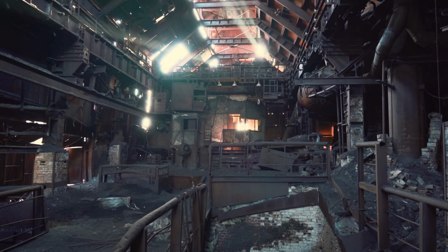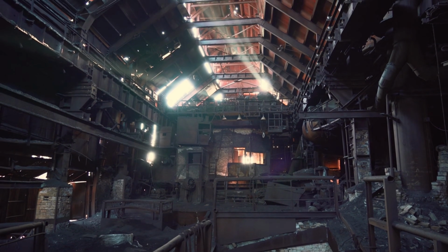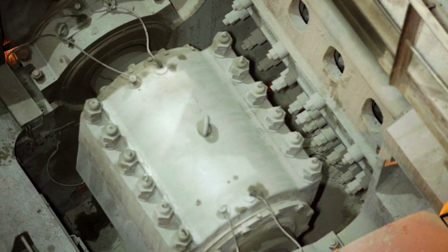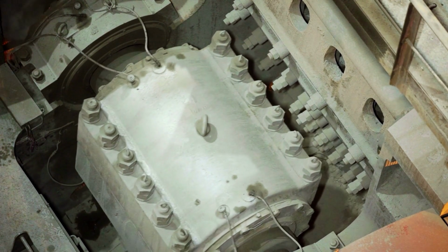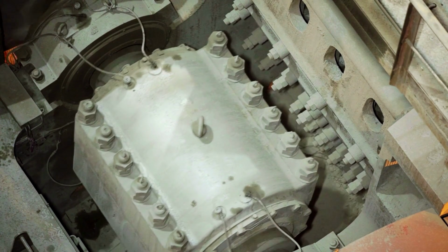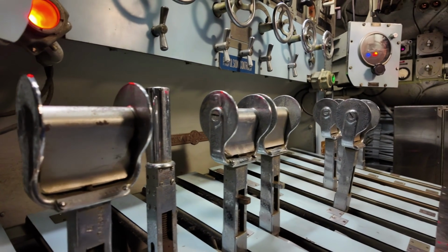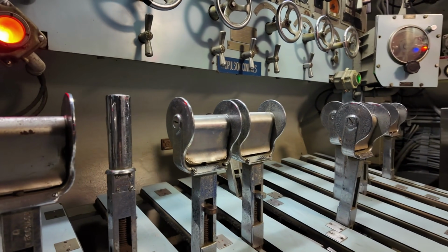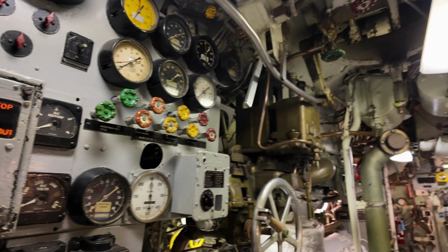So this was much more than a warehouse of spare parts. It was a protected industrial workshop where many mechanical problems could be solved on site. Highly specialized components still depended on the wider supply network, but local machining reduced one of the biggest problems in wartime maintenance: waiting. Even a tiny missing part could immobilize an entire submarine.